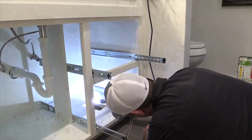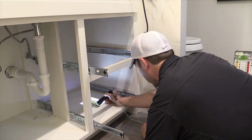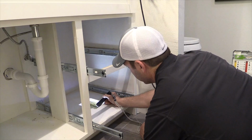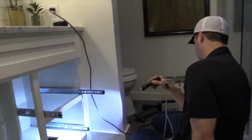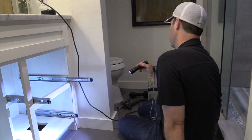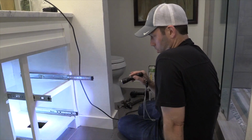Don't worry. Now we know what the problem is. The harder part now is figuring out which pipe is leaking and where, because the plumber can't fix it until we know where the problem is. But I would say it's probably coming from these two pipes because it's further from the toilet area. So I have a feeling it's one of these two pipes here.